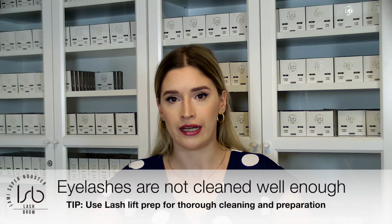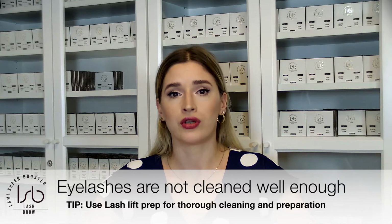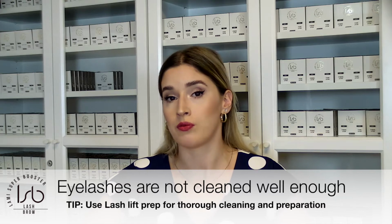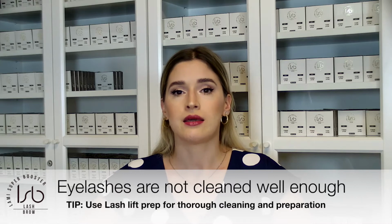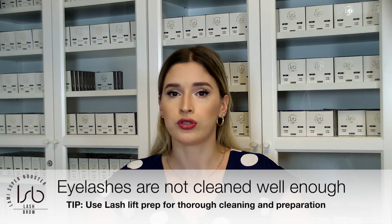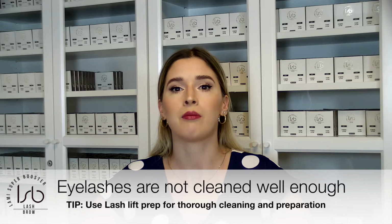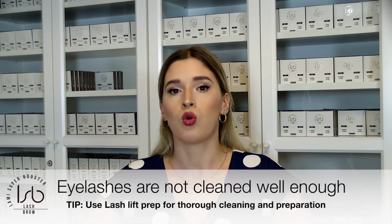The most common error is that the lashes are not cleaned well enough. Maybe it happened to you or you have noticed that on one eye the lashes are more curled than on the other eye. The most common error that we make is that we don't clean the lashes enough. There may be some residues of old mascara and so on and so on.